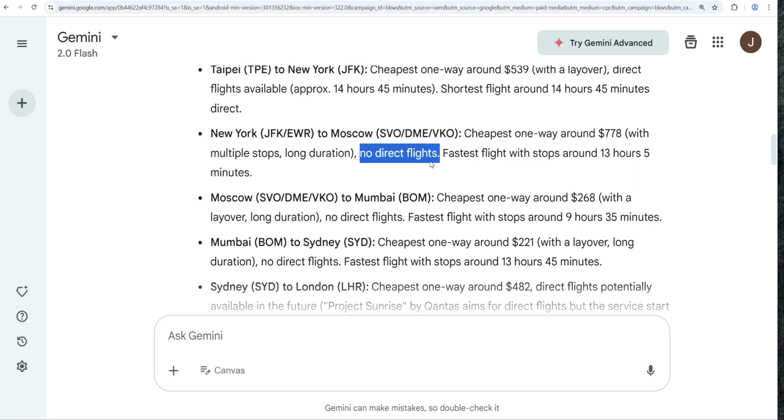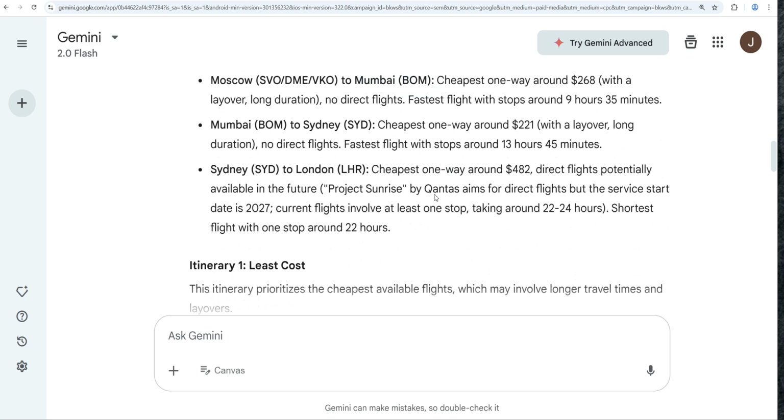So this actually shows that it is situationally aware, at least up to April of 2025, that the fastest flight available with a stop is about 13 hours because there's no direct flight available. So this is a positive that the LLM and in its background, the logic that Gemini is using is able to take into consideration that there are no direct flights available, and we would give it extra points for being able to locate that there are no direct flights.